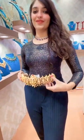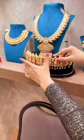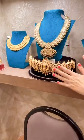Okay. I hope you like it. I wanted to show this piece to you personally. That's why we made sure that we got this at the exhibition, because we're getting a lot of queries on this one.